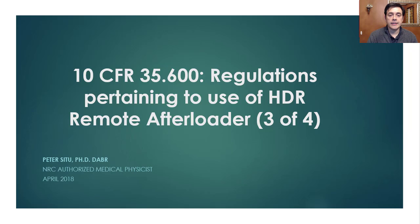Peter C2 back again with part 3 of 4, and we're going to start focusing on the regulations pertaining to the use of the HDR remote afterloader that you're going to add to the skill set of 10 CFR 35. So this is the .600 section.